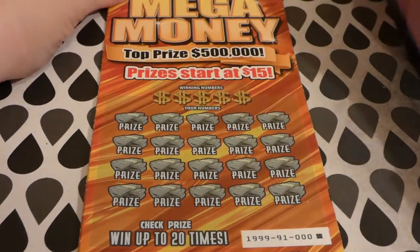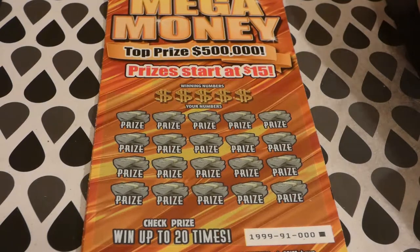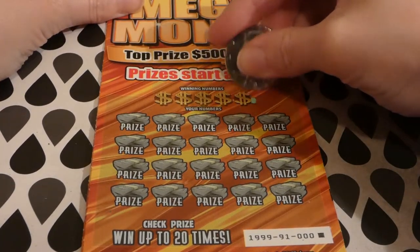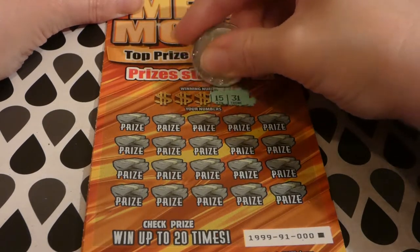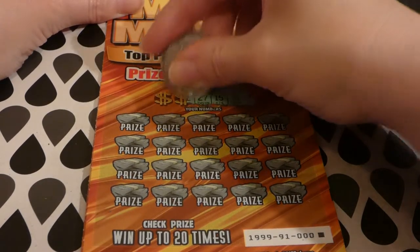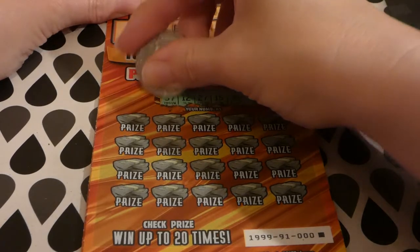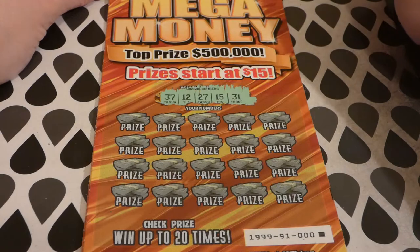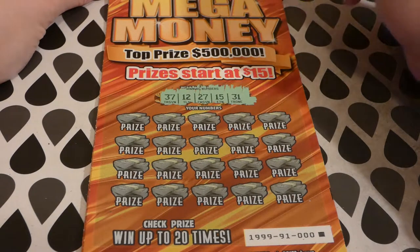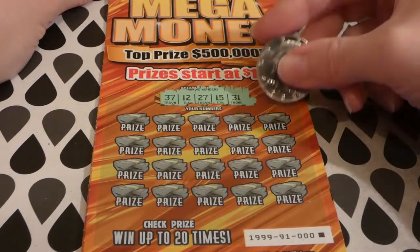Let's see what we can do here on this 000. It's a fairly new ticket. Scratches okay. This is my favorite store. So let's see if we can get something good here. We're looking for 37, 12, 27, 15, and 31.